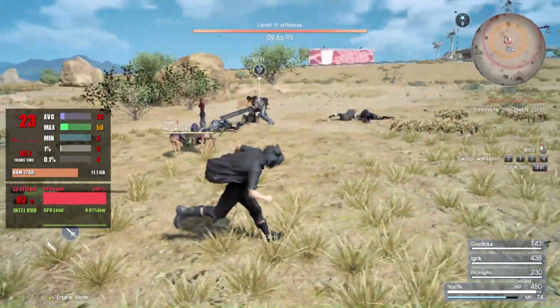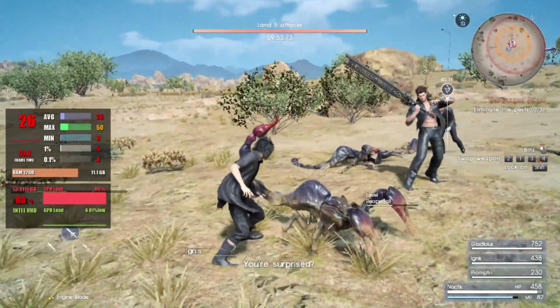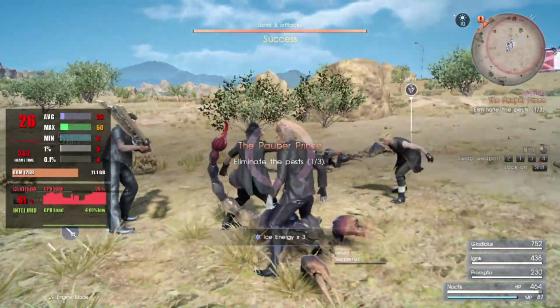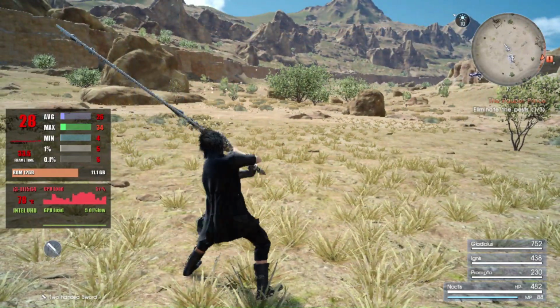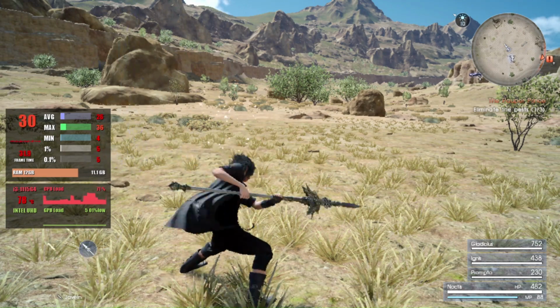I'm getting around 25 to 30 FPS on 720p resolution, which is not bad. The game runs pretty smooth on low settings and at 720p resolution. If you have an older processor than 8th generation Intel or 3rd generation AMD, you can lower the resolution down to 800 by 600 to get playable FPS.